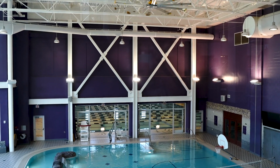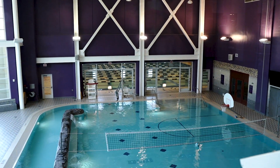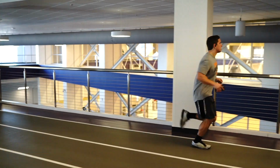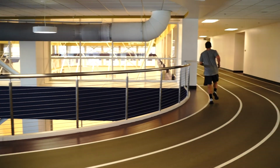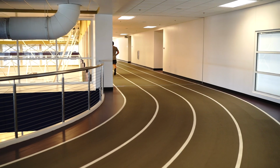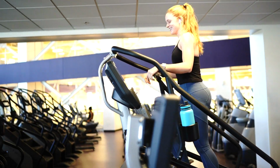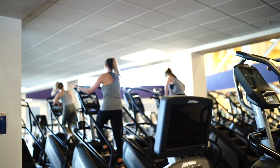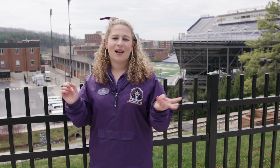We also have a recreational pool where our students can go and swim laps or just hang out. We also have a sauna room, which is super convenient as well. On the 3rd floor of our University Recreation Center, we have an indoor track where students can go running indoors if it's ever raining and they don't want to run around our beautiful campus. We also have every weight machine and cardio machine that you can imagine, so students are always able to get the workout that they want.